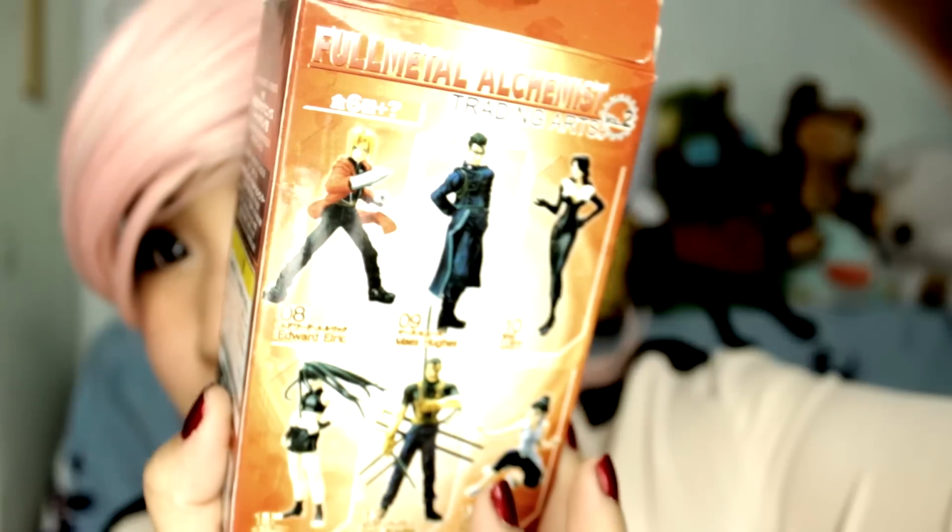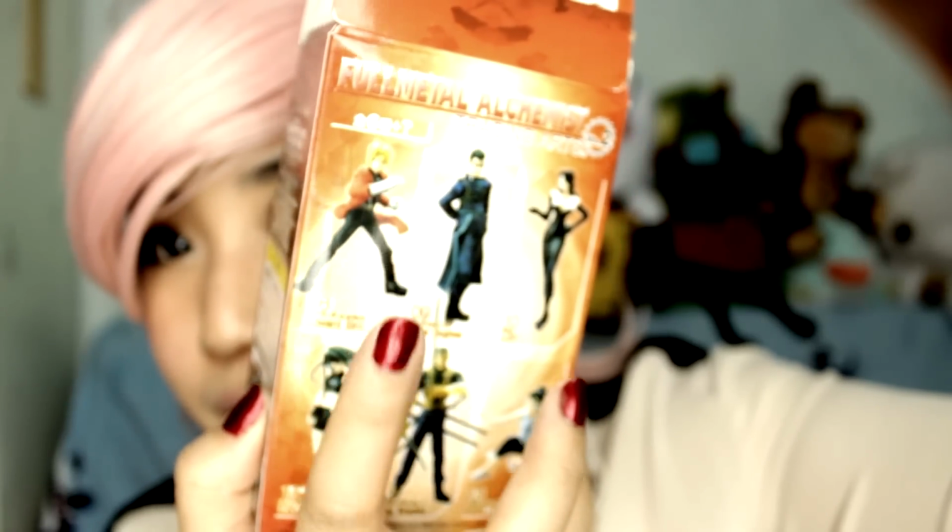Our next thing is a Full Metal Alchemist figurine. I need to figure out which one I have. All right, I will open it. How do I figure it out? Just open it. I want all of them. My nails are sharp enough to go through it. And who do I have? I have Lust. She is very silver. Take a look at her parts. Put this together.